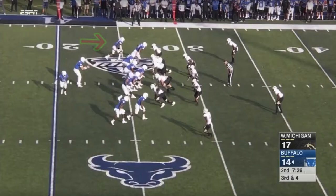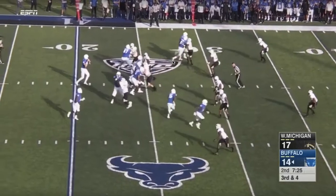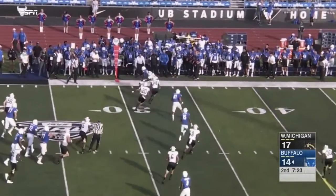Okay, here he is at the top of the screen, in kind of a stacked set on the short side of the field, and he's going to run an out route. What I want you to pay attention to is him at the stem. About right up at the 3, he's going to make a cut outside, and he really makes a quick cut. He doesn't necessarily sink his hips. As you see here, he just shoots out real quick.